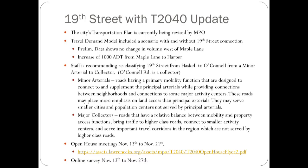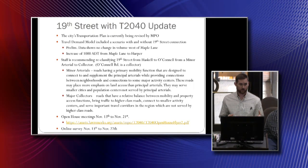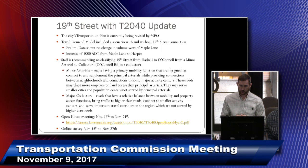One of the scenarios that we included with the travel demand model that is developed with that transportation plan was a scenario that included the 19th Street connection and a scenario that did not, so that we could look at the system as a whole to see if there was a significant difference in traffic volume projections with or without that connection.